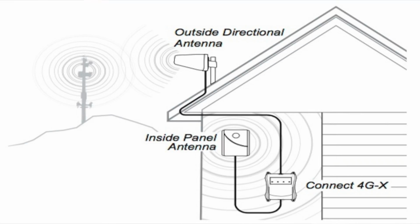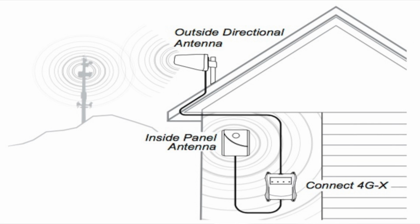There's a really cool app you can get, it's called Open Signal. It will show you with a compass what direction the cell tower is that your phone's connected to. Even if you have a really weak signal, it says it's over there, right? So you point the external antenna over there. And then there's a cable that comes down to a little box. This little box basically amplifies that signal and then sends it down the cable to another antenna that then broadcasts that to your cell phone.